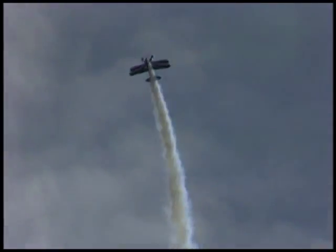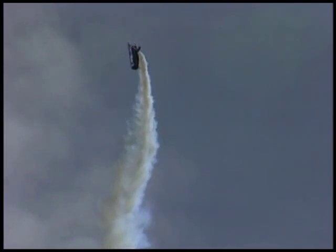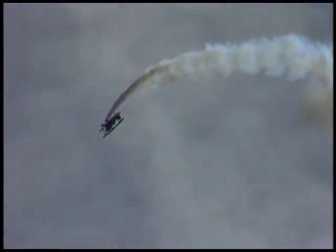I got involved in aerobatics because it was an interesting challenge. Flying in a straight line gets boring after a while. What we do is, I would liken it to being in the front seat of a roller coaster that's not on a track, and you're the driver. You got the wheel in your hands. And that's the kind of thrill it is.